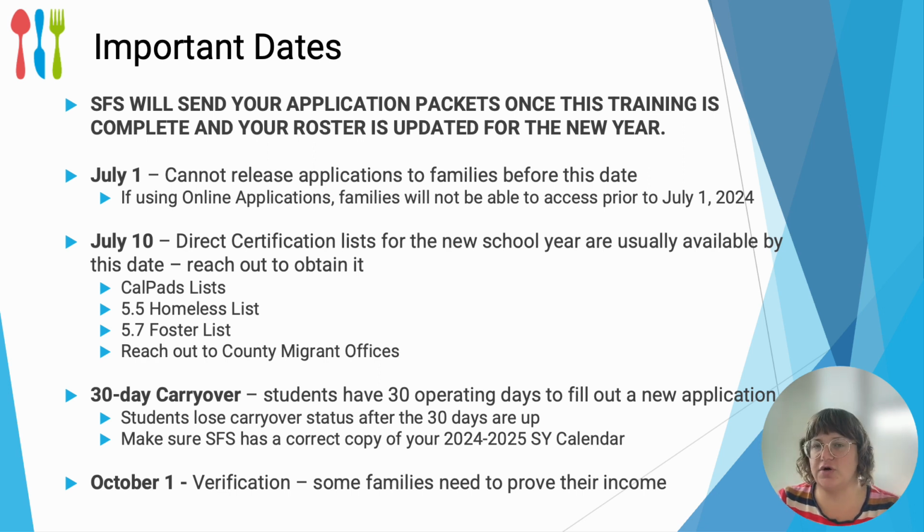It's also important for you to know that on those early status lists, you may see students who are highlighted in yellow but have a status of free or reduced. That's because their status is from last year and will expire soon. So you still want to try and get a new application for those folks.